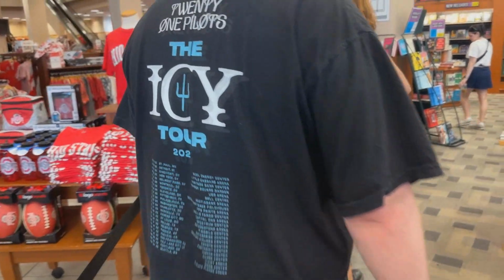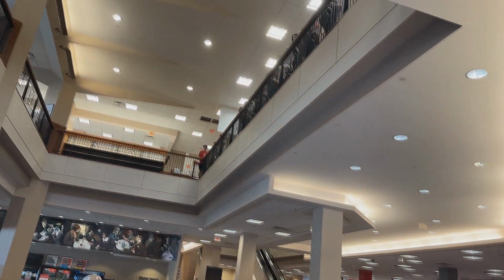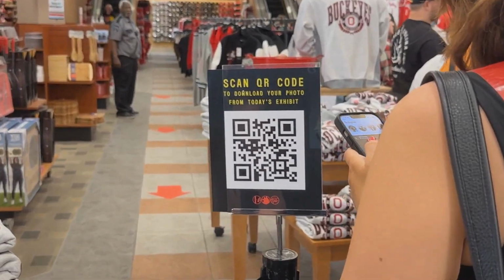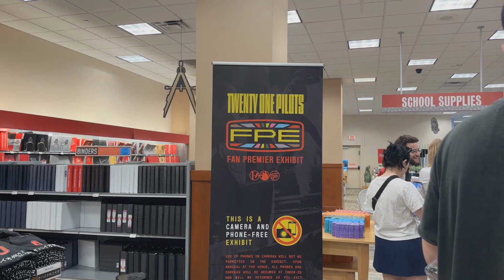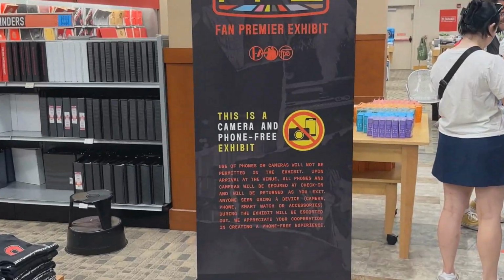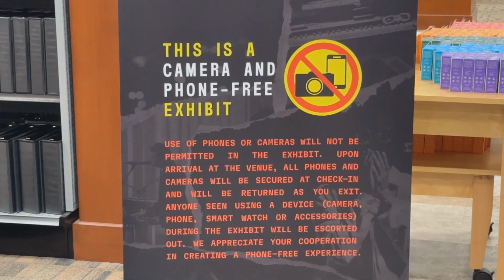The line kind of went fast. It was nice that we were able to wait inside with the air conditioning. There were various signs throughout the store about the exhibit, which was super nice. This was a camera and phone-free exhibit, so they collected your phones and cameras before you entered. There was a photo opportunity in there, though.